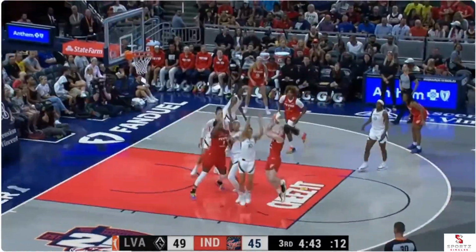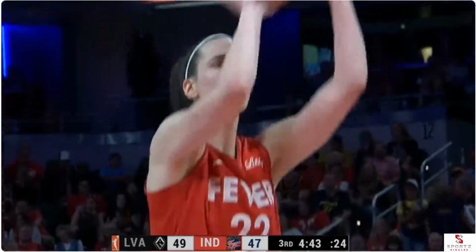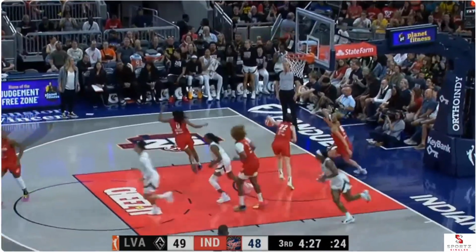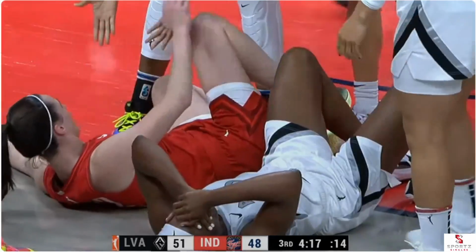Clark working on Plum here. Clark leans in, draws the foul, and knocks it down. That's what I'm saying, Erica Wheeler. A weight room bucket by Caitlin. Gets the June on. This group has been competitive at minimum. Clark, the hesitation, working inside the reverse. Guards in all of basketball.